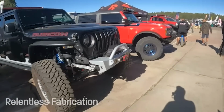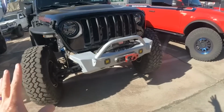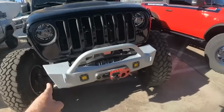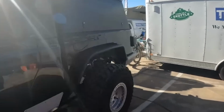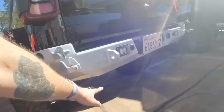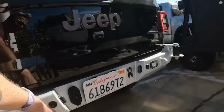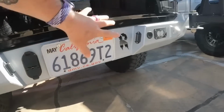Our very first day walking into the expo, this front bumper on this Gladiator caught my eye because I'm looking for a new, narrower, recessed winch bumper. But this is not what's on the list, although you may see this on my Gladiator soon. What I think is freaking amazing, and this is just for you Gladiator owners, is their rear bumper. This thing is incredible. Very high, tucked up in, out of the way, retains all of the sensors. It brings your receiver hitch up high, out of the way, but retains it.